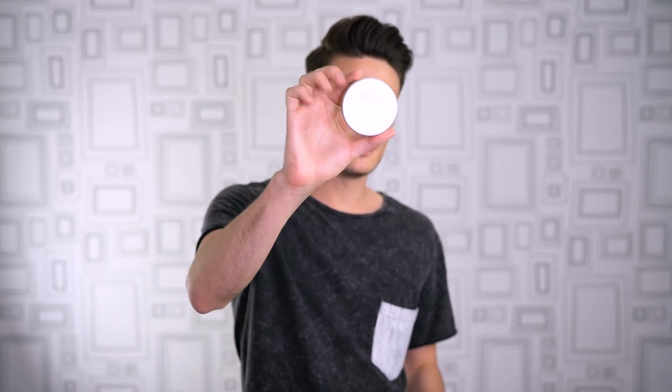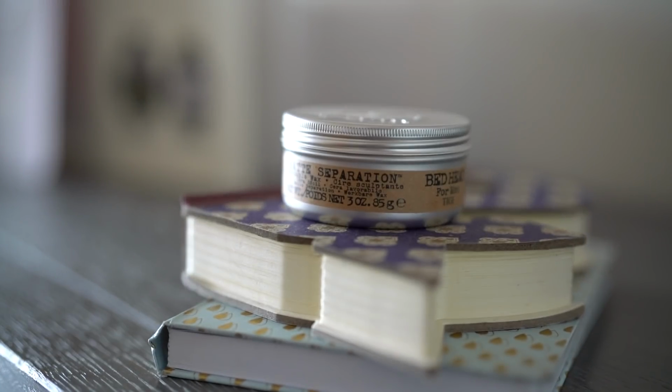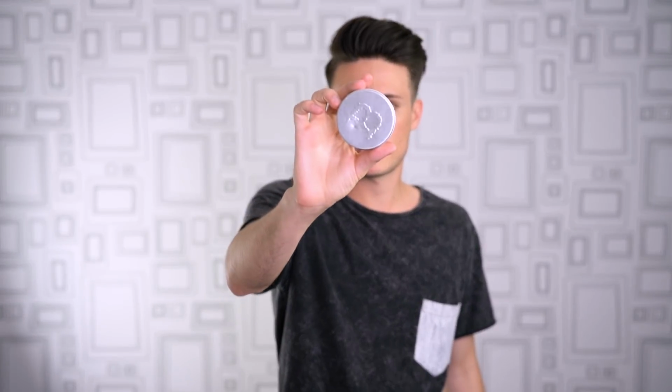Taking a look at our second styling product, this is Tigi Bedhead Matte Separation. It's as basic and as fundamental as a hair wax can get. If someone asked me to show them a by the books definition of a hair wax, I would say this one right here. This is as pure of a hair wax as I've ever seen.